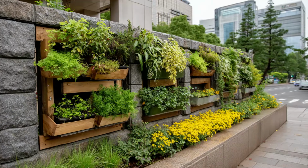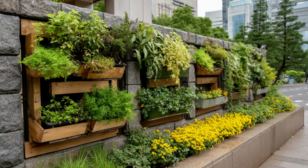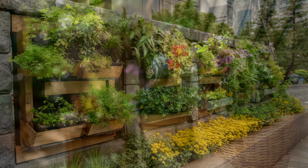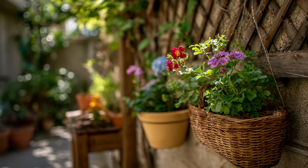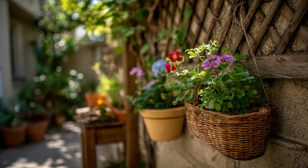Climbing plants like clematis, jasmine, and climbing roses can turn blank walls or fences into green masterpieces. Vertical elements not only save space but create a layered, three-dimensional look that adds sophistication to any layout.